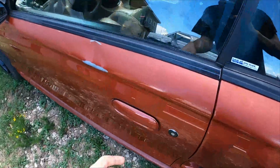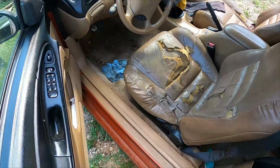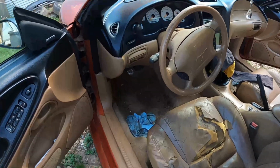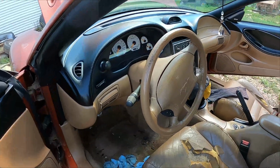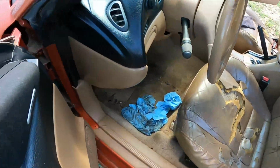As for the interior of the car, don't mind the ripped up seats or the nasty carpet. I cleaned up some of the door panels and the plastics in here and made them look better. I'm gonna get new seats eventually.